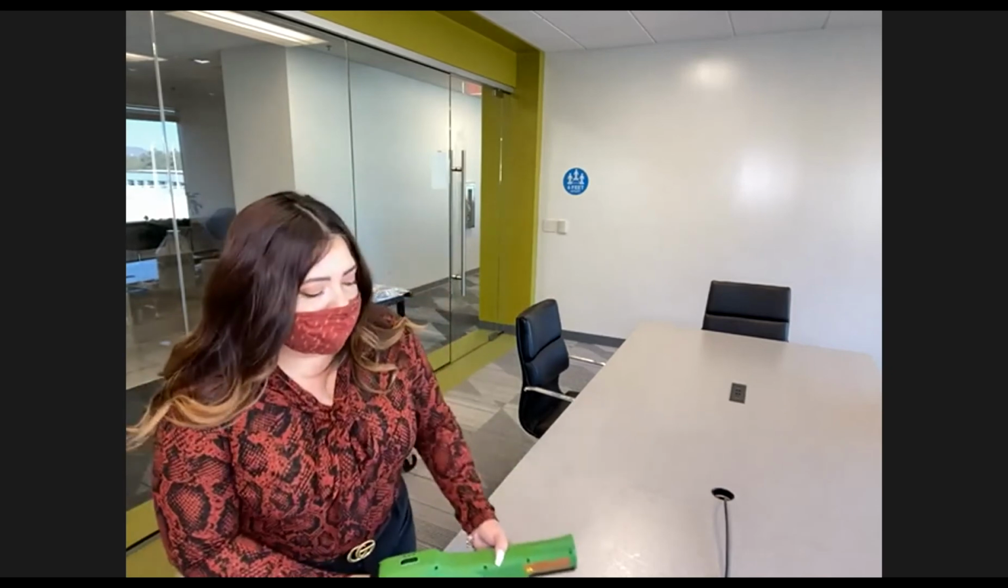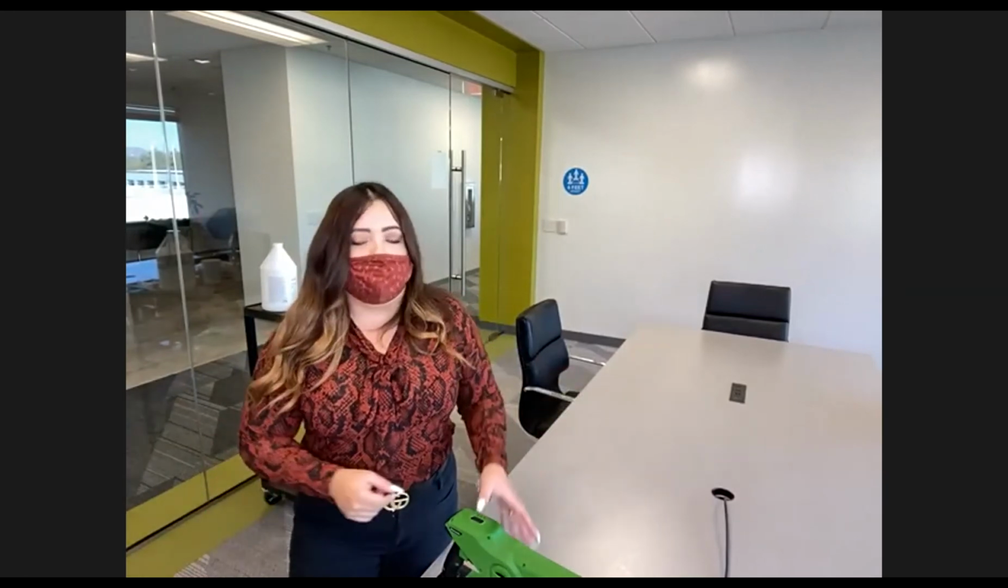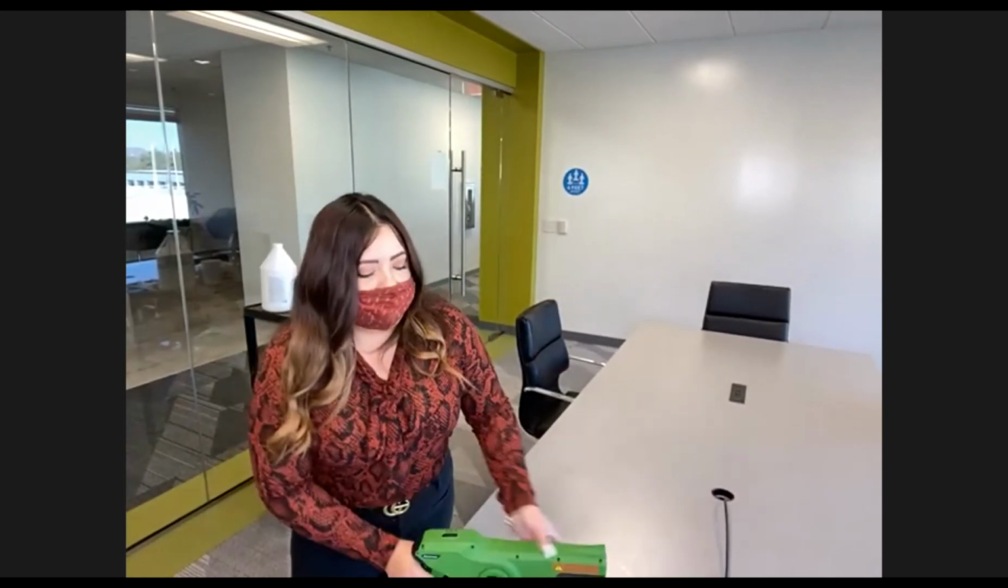So as you can see, it's very easy and very little time consuming. One of the things with electrostatic sprayers, it has 3 different nozzle components, so you can have a fine mist or a larger excess of droplets. I typically like to do a finer mist for settings such as these. We're in a conference room, we're spraying a desk, and we're spraying chairs and things like that, and so I do a finer mist for it.